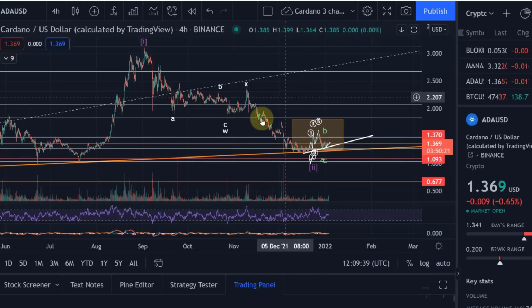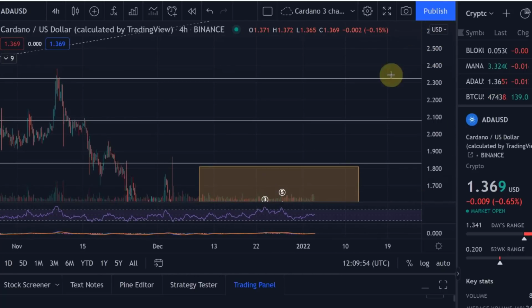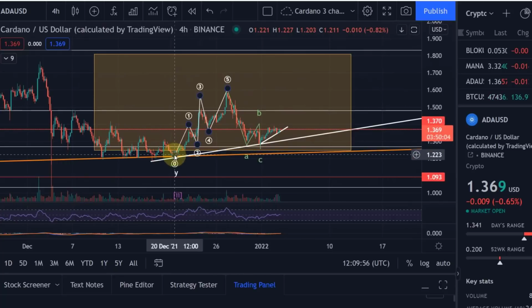This still is part of a bullish scenario for Cardano. It could even go as low as $1, but then it really needs to hold. Otherwise, the recovery of Cardano will just take much longer. If we now zoom into this yellow target area, and that is what I showed you when we did it before, when we came up here initially, I showed you that this could really be a 1, 2, 3, 4, 5 move up.